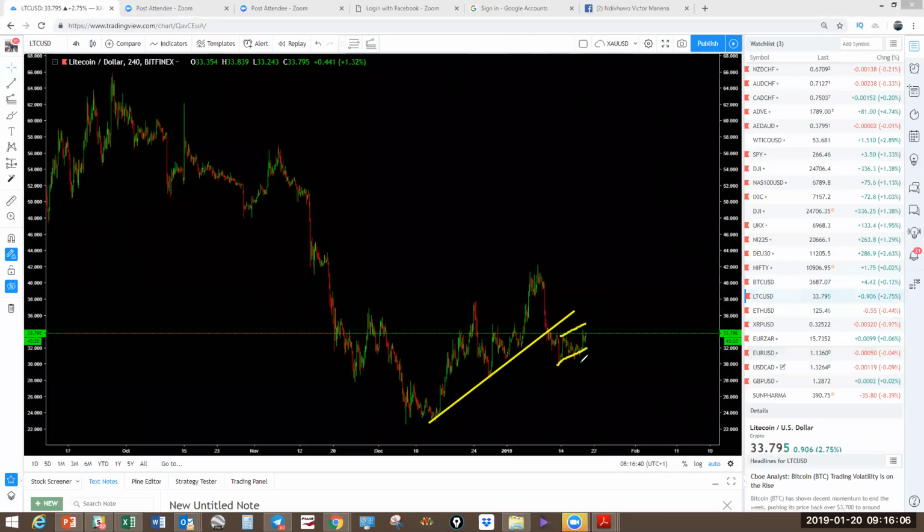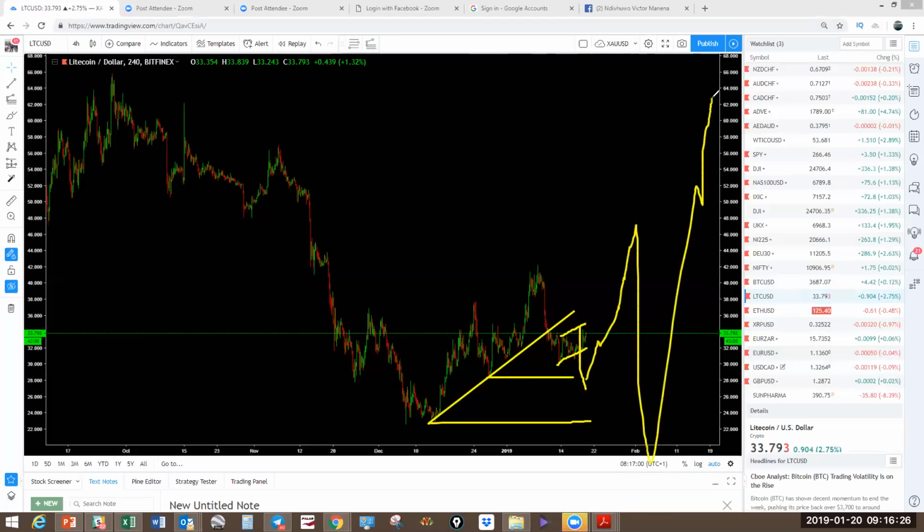You've got this structure. We're expecting continuation to the downside. Whether this is only going to take this level or it's going to take this level, we're going to see as that drops. But one of those two levels is going to reverse from. We're going to have to see if we get any signs of reversal around this area so that we can get this move, and then this move, and then this move to the upside.